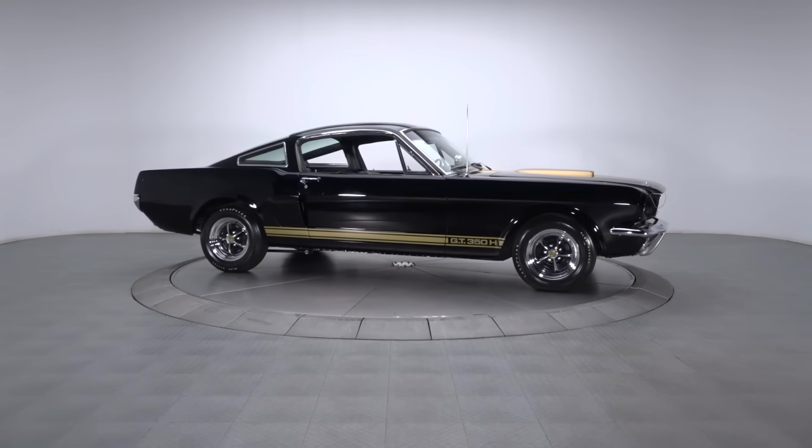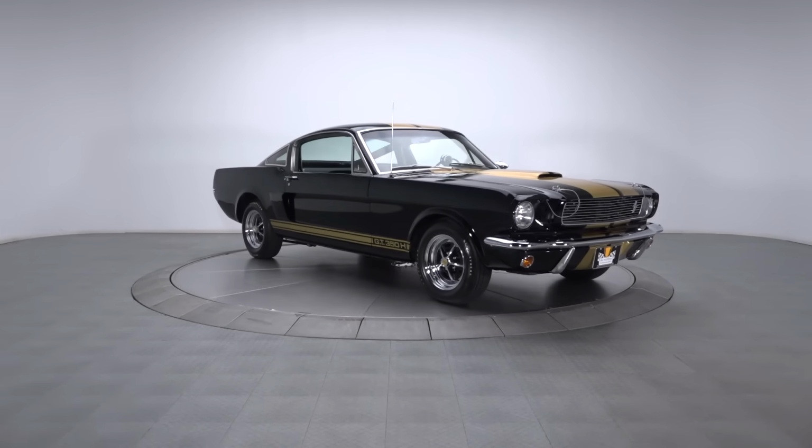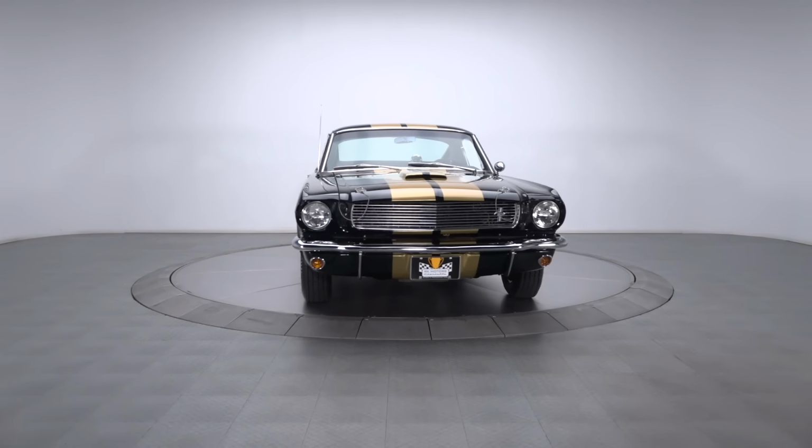Few classics have the kind of attitude and presence of an old-school Shelby, and if previous trends are any indication, these cars will continue to gain value as they become more exclusive and more collectible.